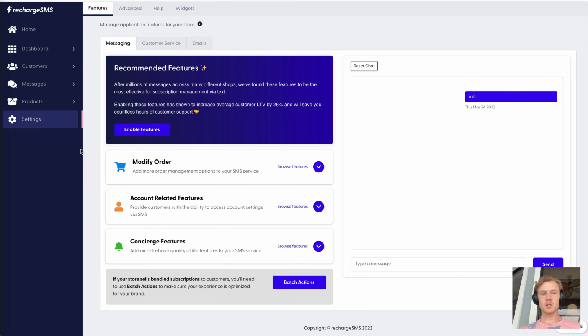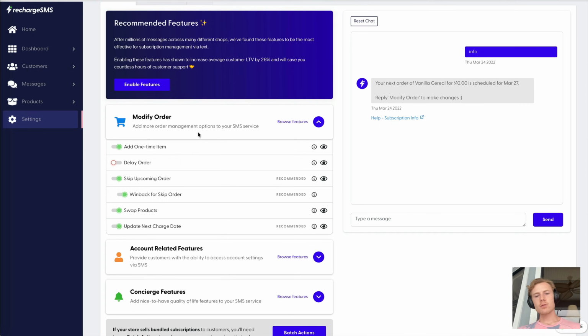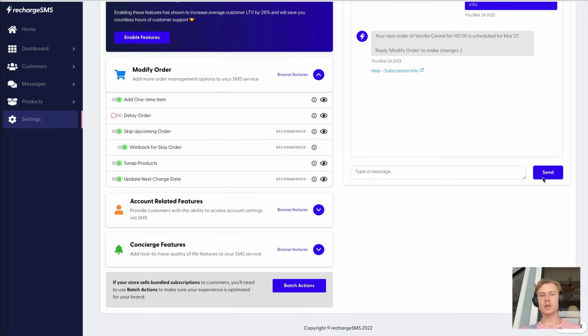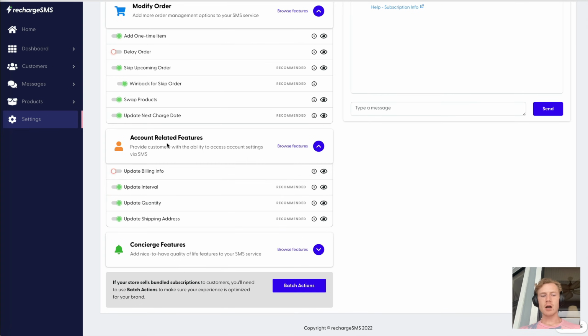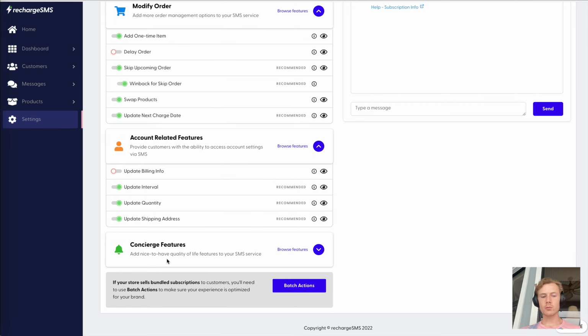Next is settings. So this is where you decide what you actually want to allow your customers to do. So for modify order, we've actually had delay order turned off. So when somebody replies modify order, they're not going to get to see delay order as an option within the text. You can also see account related features, so you can update interval, quantity, or shipping address within here as well, which we could just turn off if we want to.